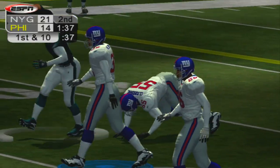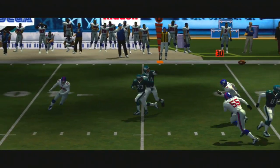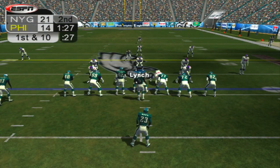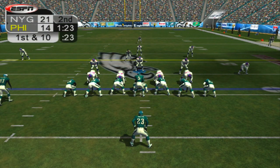It was a throw to Mills, but he's been doing that all day today. The 3 receivers confused the defense. Very congested routes there. Interesting. The Eagles didn't call a timeout. Looks like they're milking the clock. Always better to be safe than sorry. Don't want to give the Giants too much time.